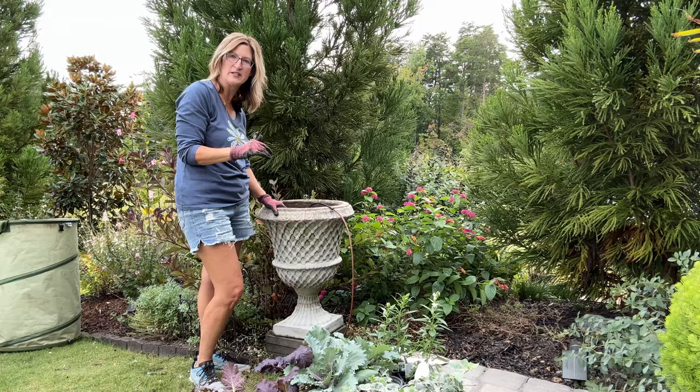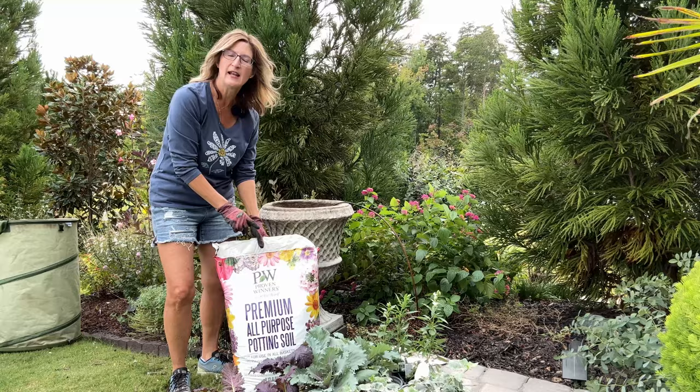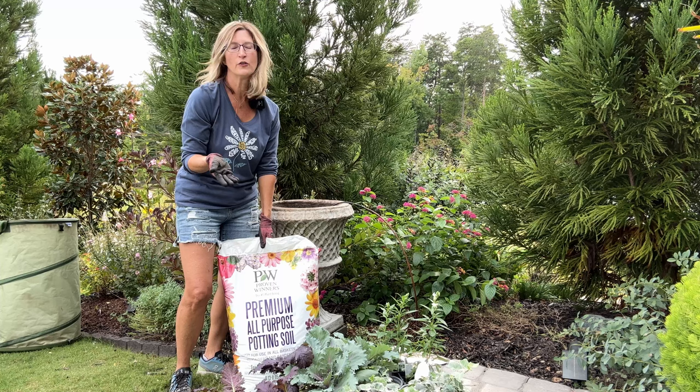So I've got it clean, and then you can see that I have my drip here. So I'm gonna just move my wire over a little bit so I don't cover the wire up with drip. We're gonna get this container filled with my Proven Winners soil. This is an all-purpose potting soil, and I like it the best because it really does drain really well. And it's got a slow release fertilizer for these plants. I may supplement it with the water soluble fertilizer too while it's still warm, so I can get these roots to start to grow before it starts to get cool.